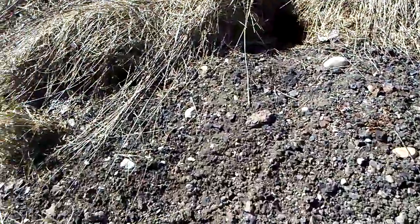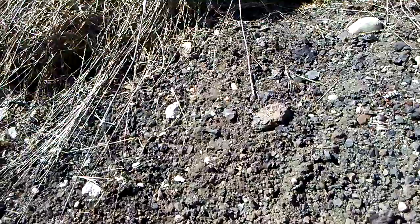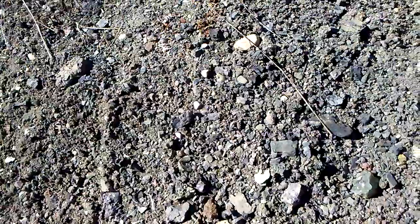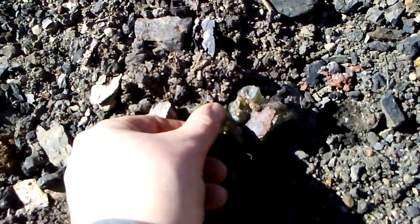Okay, I think I just figured out why there's a pile of dirt here with charred stuff in it. It looks like there's a groundhog hole or something. I think he kicked all this out. But you can see there's old melted glass.